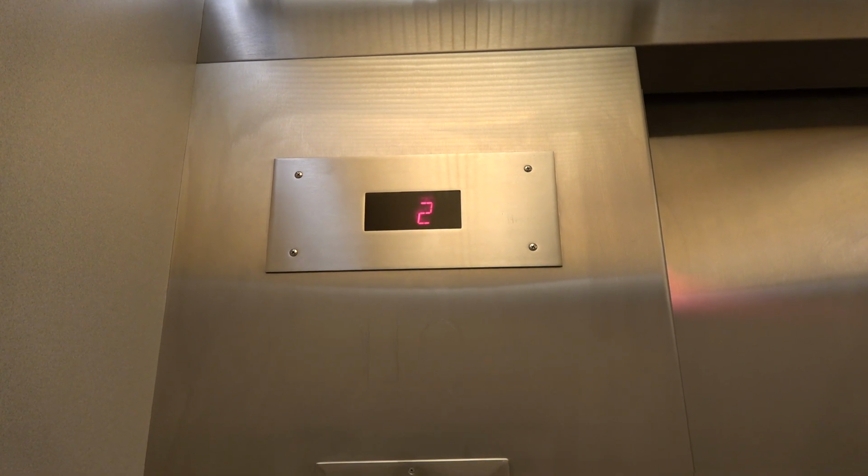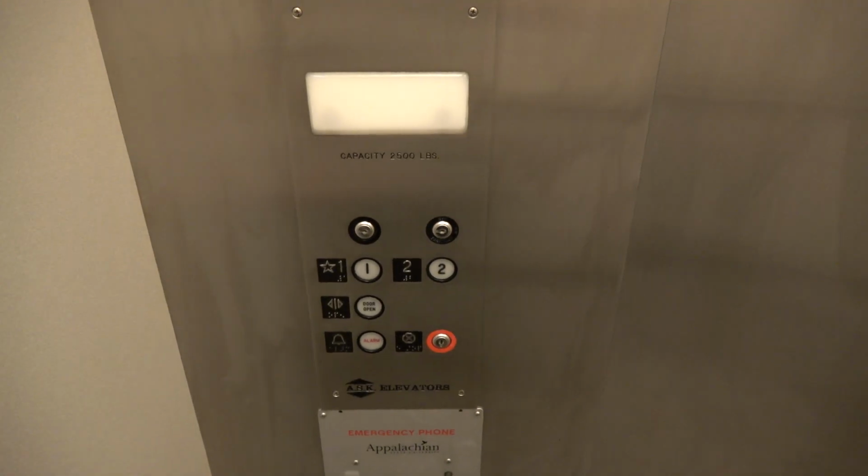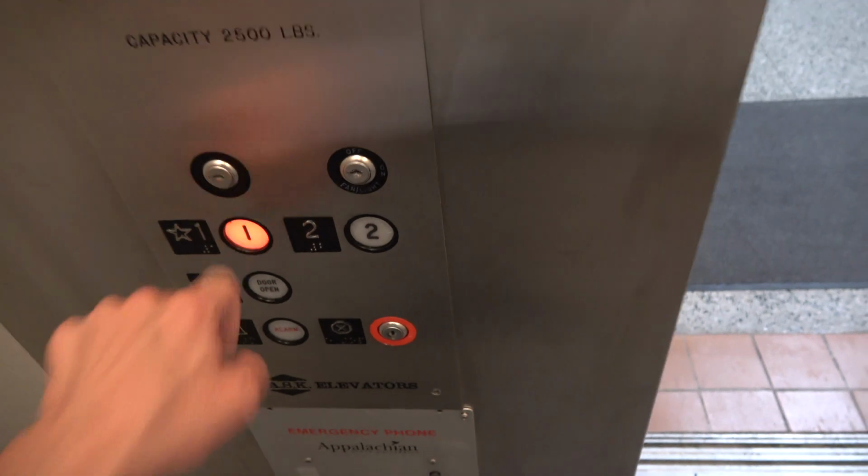The fan is too loud so we can't hear the motor. Whoa! The elevator's low on oil. I'll let you hear that again.